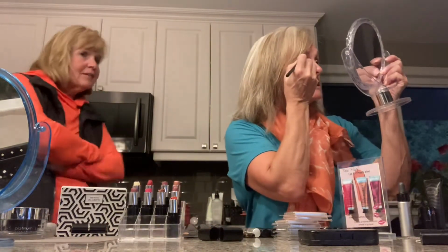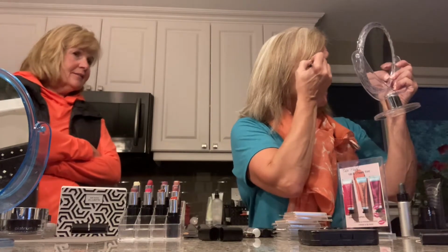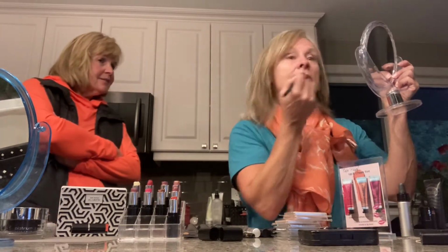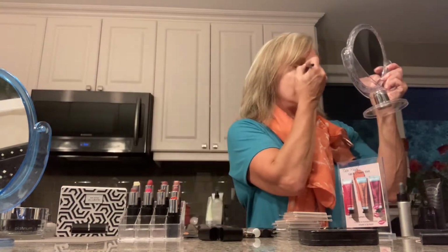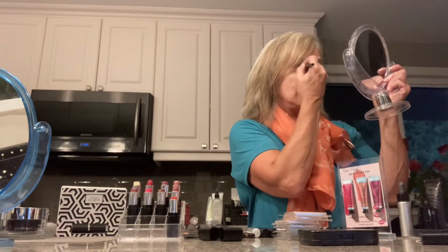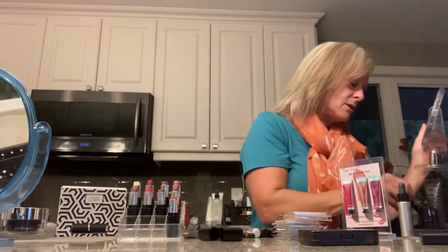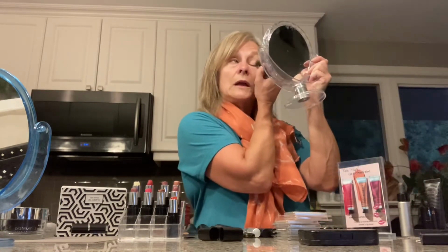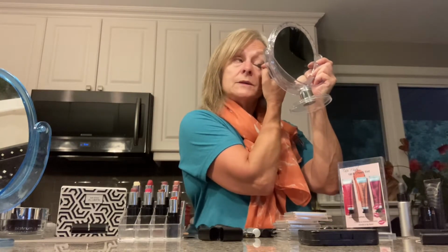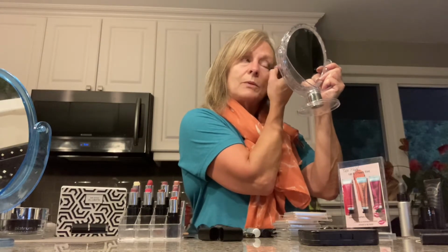And what I'm going to do is go in the V shape in the corner of my eye and apply it. And then blend. Always make sure that you blend your eyeshadow in. So I'm going to blend my eyeshadow in, and I'm going to do that with the other eye, of course. So just that V shape, and then make sure that it's kind of like a windshield wiper.